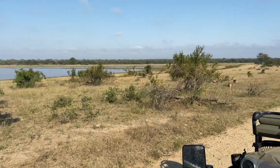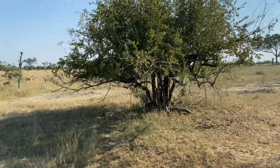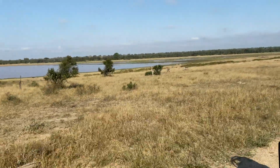Just coming past main dam. It's 9 o'clock in the morning. You can just see all the animals coming down for water. This is only going to increase as the dry season goes on.